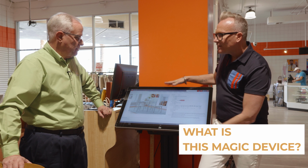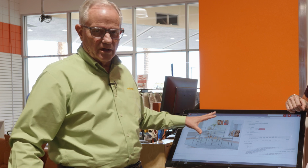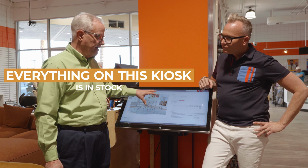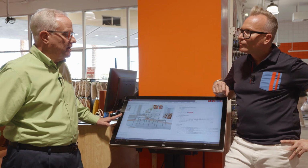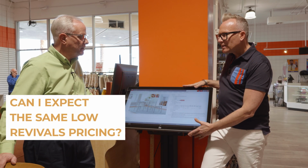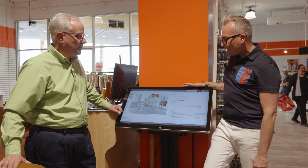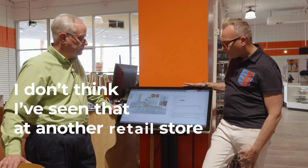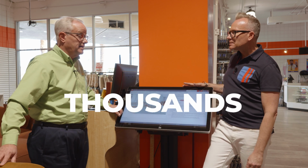Dane, what is this magic device and how are your customers using it? We recognize that we're never going to have everything that somebody wants, that there are going to be things that they need that are specific, color, or whatever it may be. So we have a kiosk in our stores. Everything on this kiosk is currently in stock at the vendor. If I order it today and it's in stock, how soon might it arrive at the Revival store? Typically, it'll be here in a week. Okay. The longest usually would be 2 weeks. Can I expect the same low Revivals pricing if I look at this kiosk? Absolutely. I can special order through this kiosk and you're not going to charge me extra? Nope. Wow, that's pretty cool. I don't think I've seen that in another retail before. How many pieces of furniture do you think are loaded into this device? Oh my gosh, thousands.